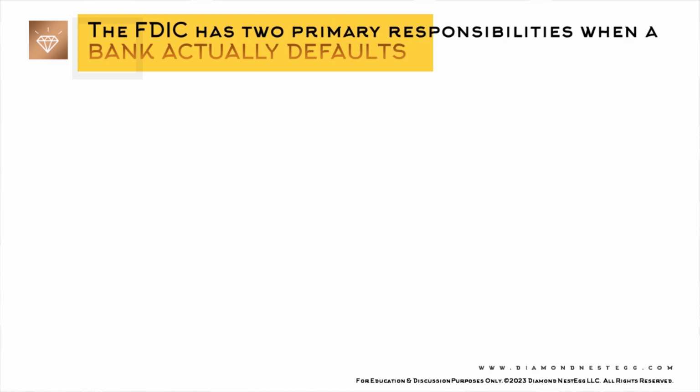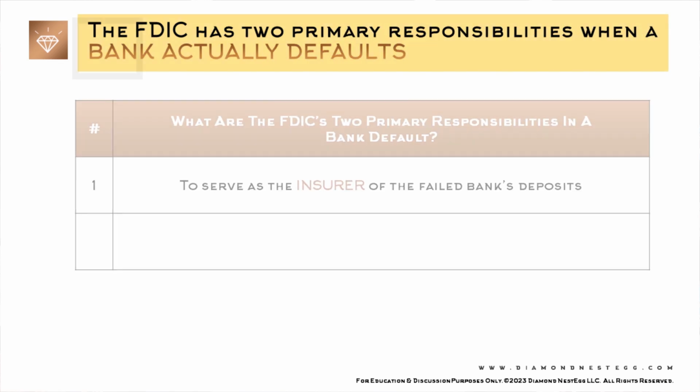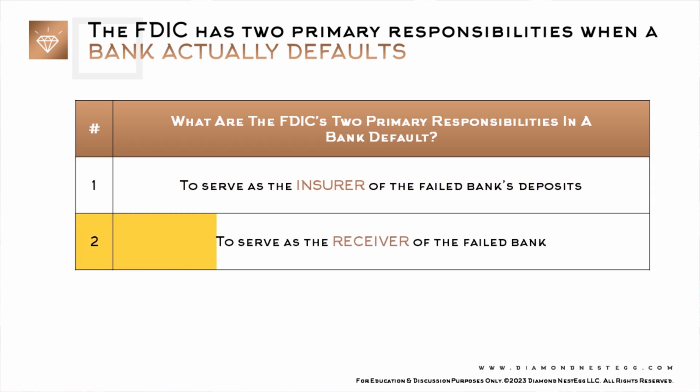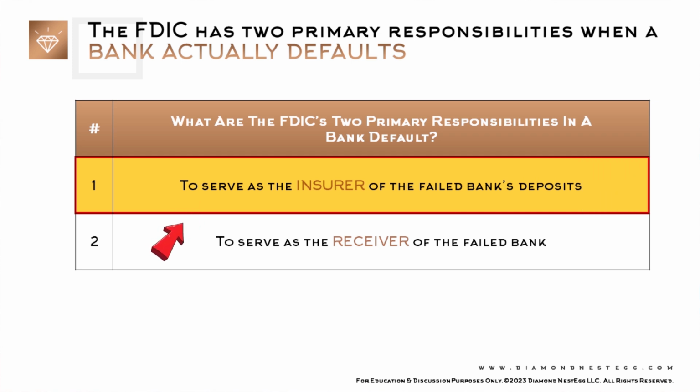The FDIC has 2 primary responsibilities when a bank actually defaults. The first is to serve as the insurer of the failed bank's deposits. The second is to serve as the receiver of the failed bank. So, about the first responsibility of the FDIC to serve as the insurer of the failed bank's deposits.